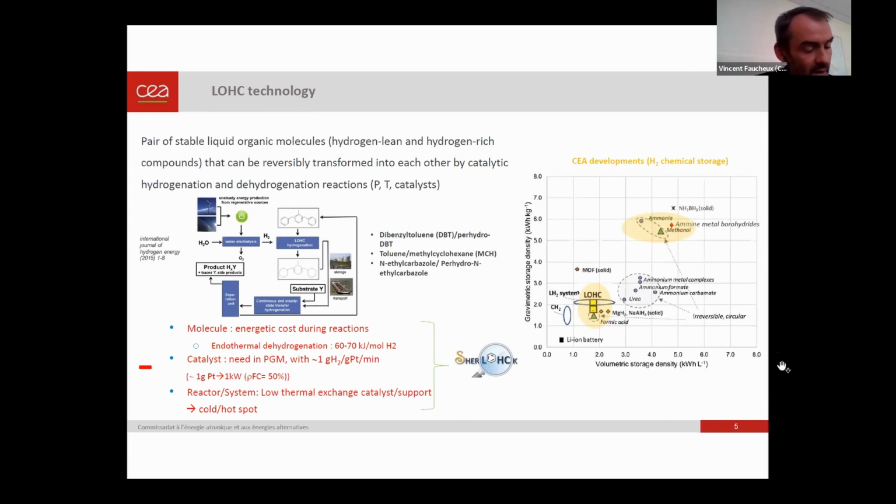And if you have a bad thermal exchange during dehydrogenation, the reaction is endothermal. It means that you have some cold spots. So you have a lot of PGM, and if you have cold spots, it means that you don't use the PGM you have integrated in the reactor. During hydrogenation, you have some hot spots because the reaction is exothermal, and it means that in these cases, the temperature of the molecule in some parts of the reactor is above the targeted temperature, sorry. It means that you can have a degradation of the molecules. So maintaining the temperature constant in the reactor is another goal we have to reach with this technology.